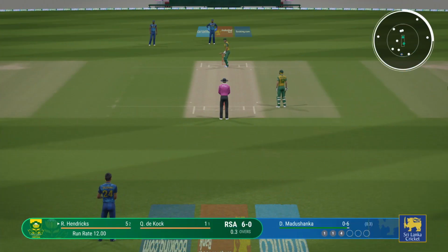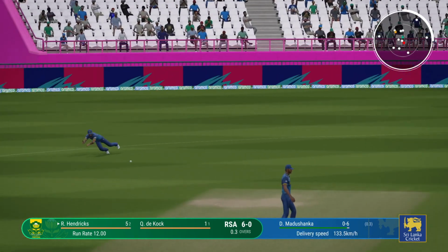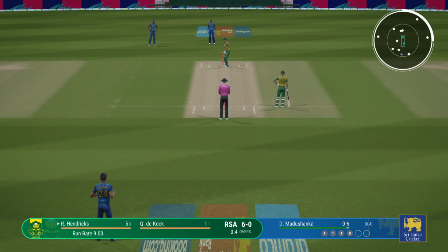Good contest here at the moment. Four off the last ball. It'll be interesting to see how the bowler can respond. Massive outside edge. Just got to follow up that last delivery. Found the edge, but no reward, but putting pressure on the batter.